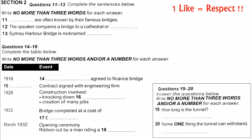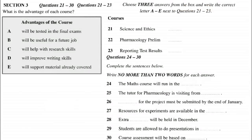That is the end of section 2. You now have half a minute to check your answers. Test 3, Section 3. You will hear 2 medical students, Caitlin and Hideki, discussing options for courses. You now have 15 seconds to read questions 21 to 23.